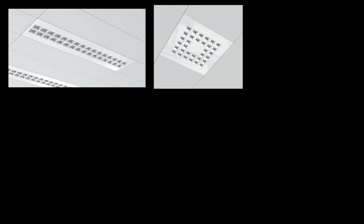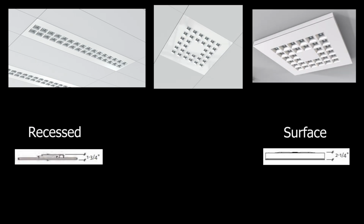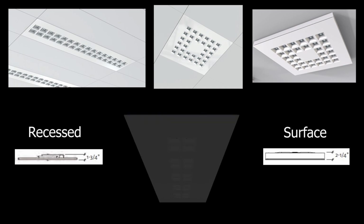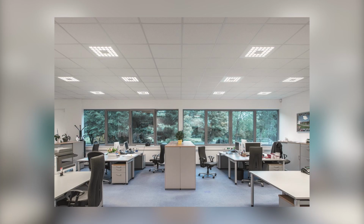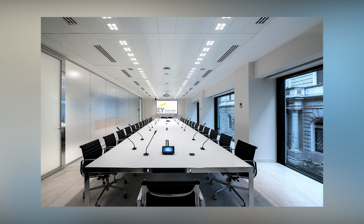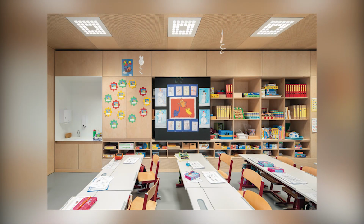The Mirel 1x4 or 2x2 is available in both recessed or surface mount. The 2x4 is available in recessed only. These super attractive fixtures will amp up the look of any office, conference room, or educational facility.